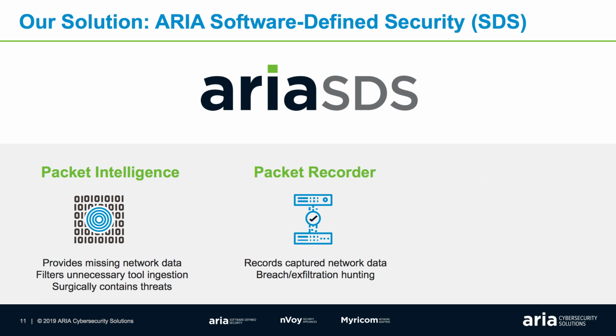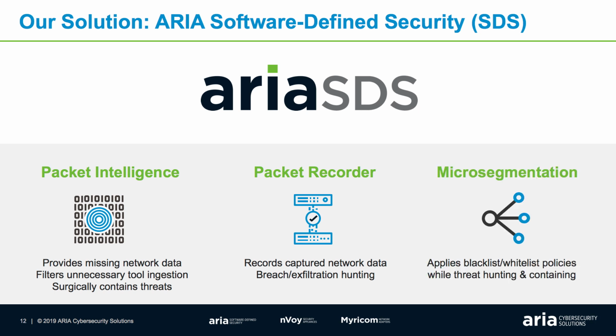Finally is our microsegmentation application, which performs network-based microsegmentation by applying white and blacklist policies while you're hunting threats and containing attacks to prevent them from reoccurring. It's important to note that all of these applications can integrate with SOAR tools and internal SOC processes via our open APIs to be fully automated.